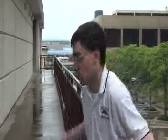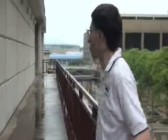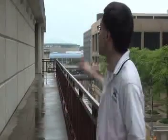We are here on the top level of Coca-Cola Field overlooking Washington Street and the home of the Sabres in the background there, HSBC Arena. We're about to head downstairs to Pettibones Grille, the restaurant here at Buffalo's Coca-Cola Field.